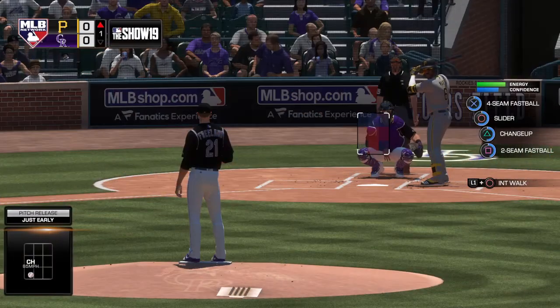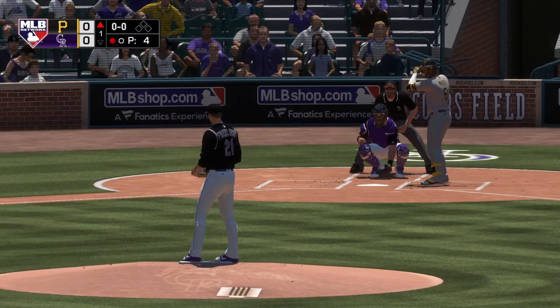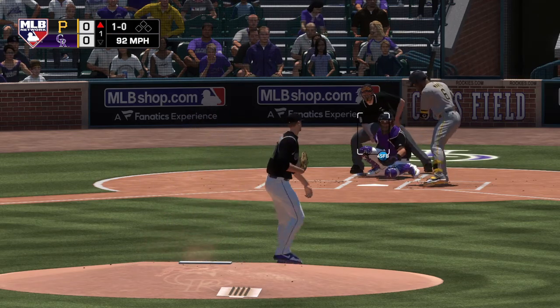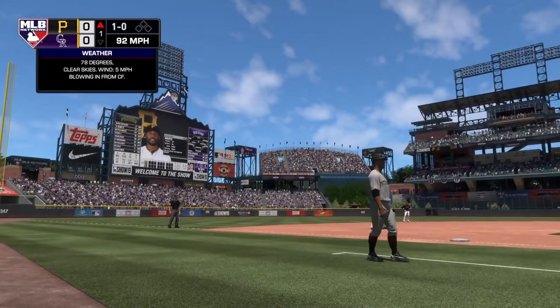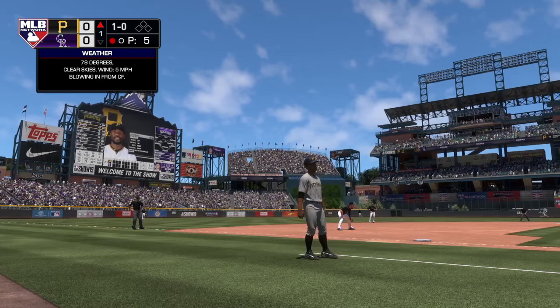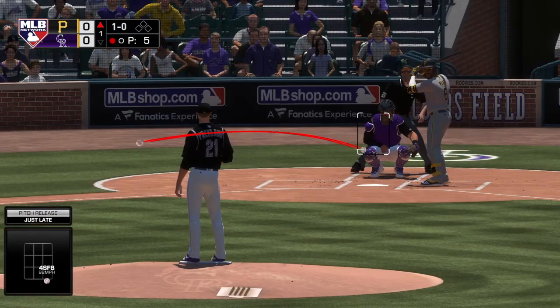Into the box, Starling Marte. His prior history in this matchup, not great. He's 1 for 8. Ball 1. Should be a picture-perfect afternoon for baseball. 78 degrees at first pitch. Bases are empty, 1 man out.